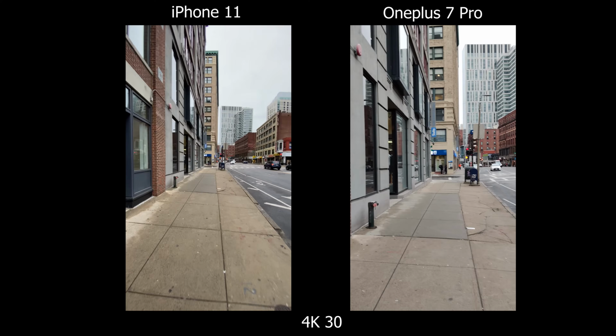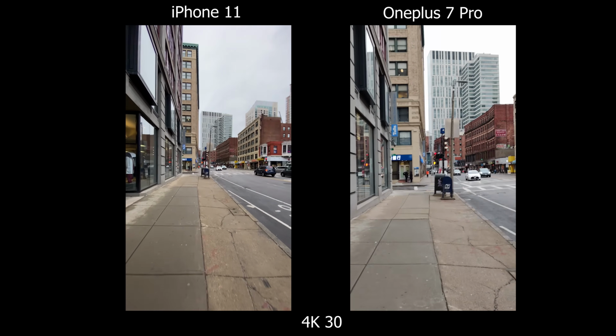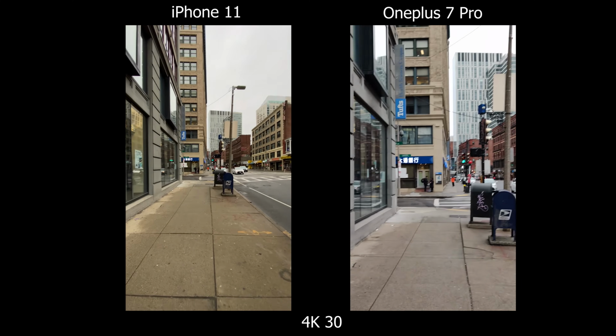Here's another con for the OnePlus: you cannot shoot video on the ultra wide angle lens, whereas you can on the iPhone. And of course you can go up to 4K 60 on that as well. So if you do shoot a lot of video and want quality, then iPhone is going to be the better choice.